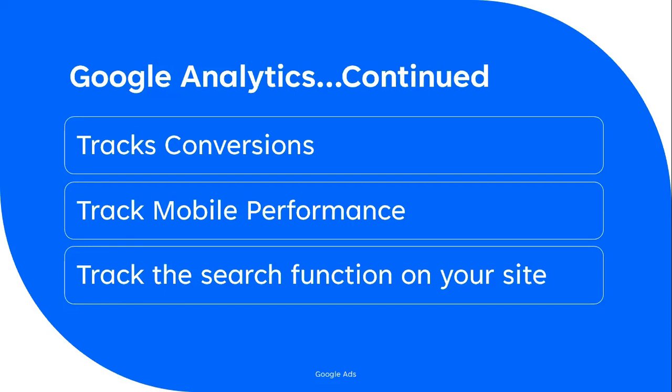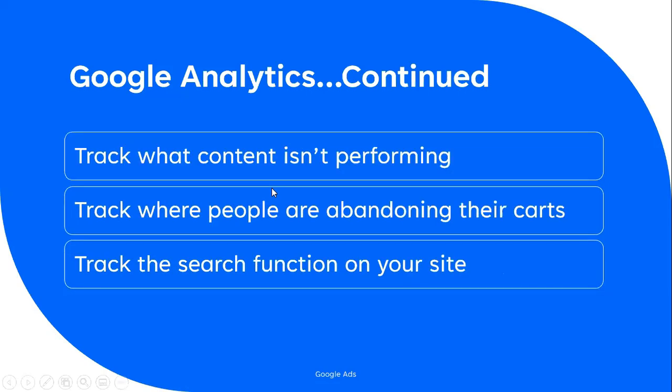This is where we're going to see the segmentation of the people that visit your website, what they like, what they search for. Whenever we say to you, know your audience and know who they are, Google Analytics is going to help you figure out exactly who those people are and help you run Google ads to them if you want as well. If you have a search function on your website, you're going to be able to track the search function on your website.